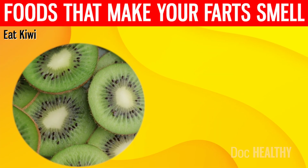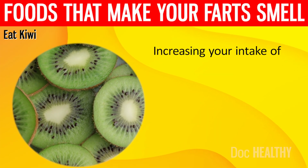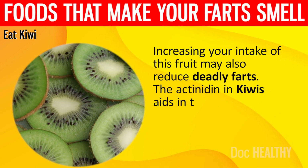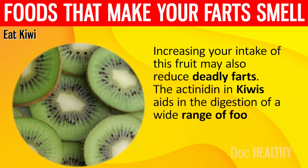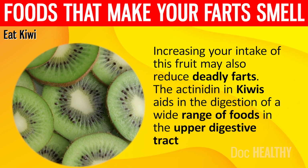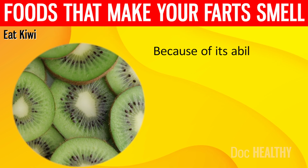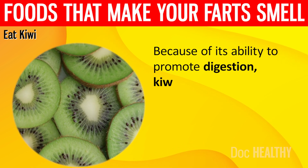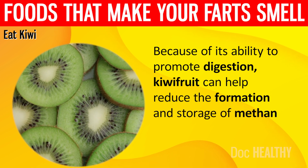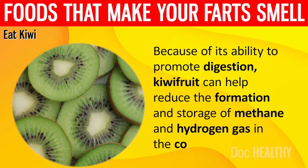3. Eat kiwi. Increasing your intake of this fruit may also reduce deadly farts. The actinidin in kiwis aids in the digestion of a wide range of foods in the upper digestive tract. Because of its ability to promote digestion, kiwi fruit can help reduce the formation and storage of methane and hydrogen gas in the colon.